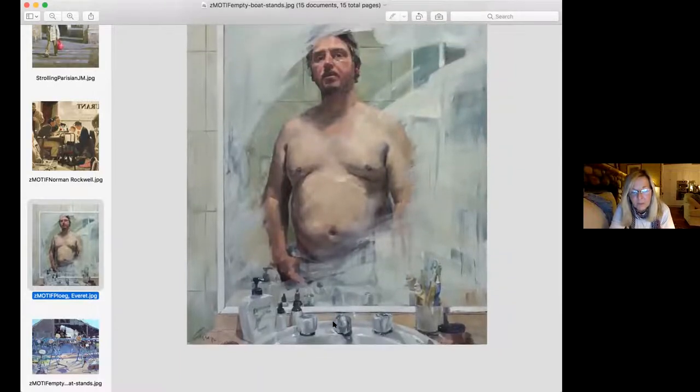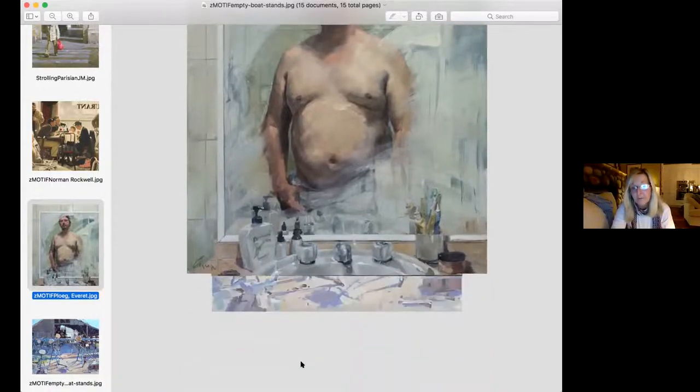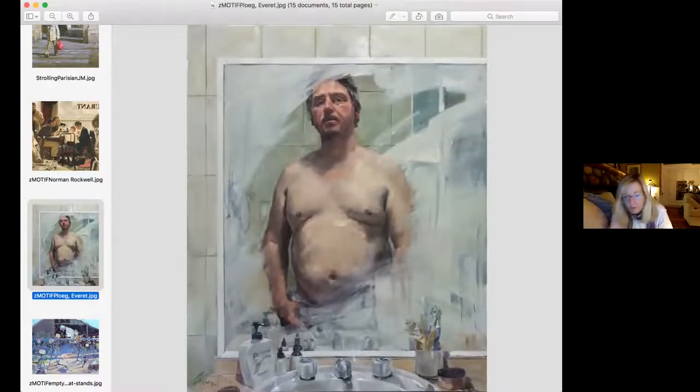And this is a really cool example of how he used value to connect shapes, because see here, the value of these bottles on the sink are coming in to the values back here. And by having these values really close together, it allows this whole vignette shape to surround the main subject, but it still connects through with these little hits of dark like this. Yeah, I have the screen bar over here, so I don't know what you guys can see.